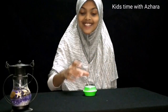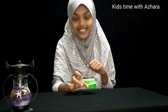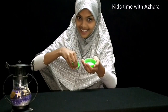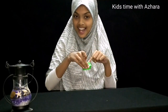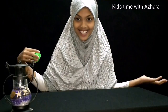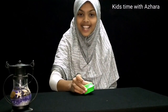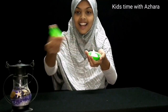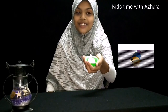Number two. So this magic is quite a different one. Do you hear something in this? I have a chicken's egg inside this. So I'm gonna make this egg turn into a chicken. Bibbidi bobbidi boo! Abracadabra! Change this egg into a chicken. And there we have it, a chicken right in front of you.